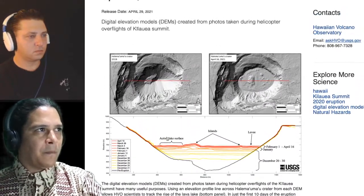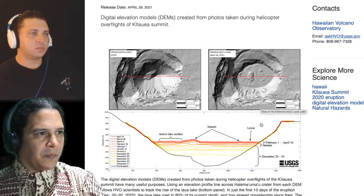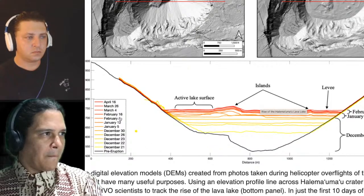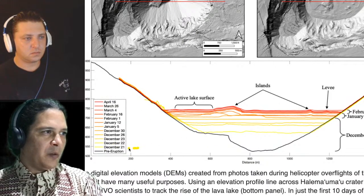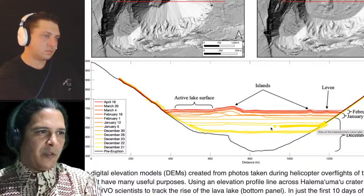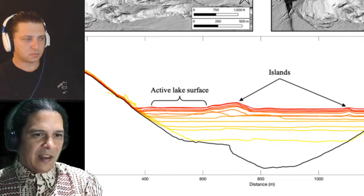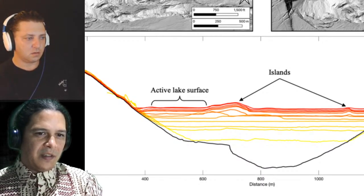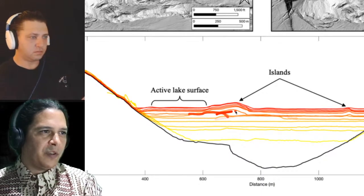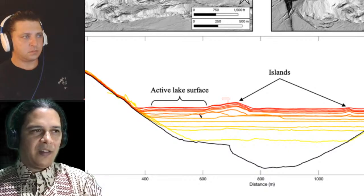There are a few new maps, and this is a release from April 29th of the rise of the Halemaumau lava lake, a new DEM scan. What they've done here is put in cross-section different dates on the left. So black is pre-eruption, yellow is December, and red is April, right? So the original filling of the lake from one level to another and another, and up and up and up. And look at the detail right in here. You can see the island's profile as the surface rises, moves. The island's profile was over here when it was lower down, and then it moves over here, and then it moves over here, and then it actually stays pretty much here. But you see it's still rising. It's still been rising with that entire other crust.